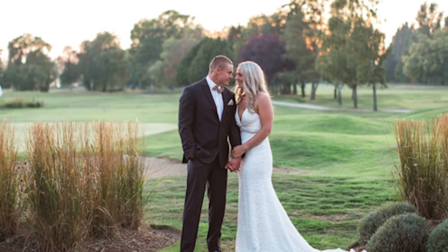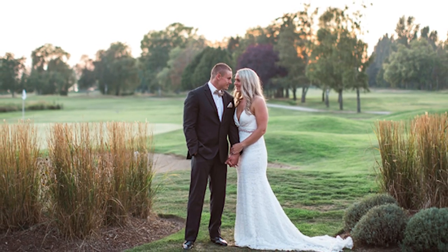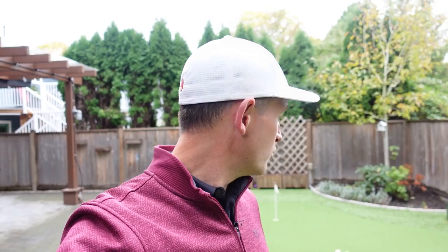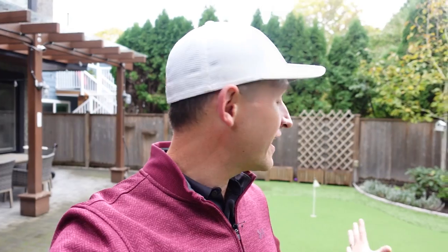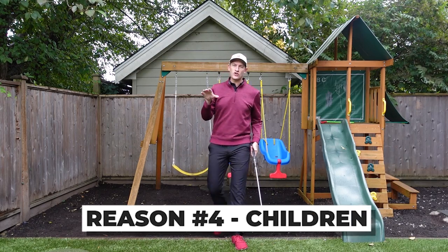Every single person in the world likes looking at a golf course. You don't even have to play the sport of golf, but everybody loves a well-manicured golf course. Consider why so many people choose to get married at golf courses. You don't have to be a golfer, but looking at a beautiful putting green like this, it's visually stimulating. And again, it's consistent. Every day, 365 days out of the year, you're gonna be able to see a backyard like this.